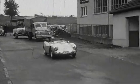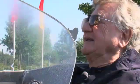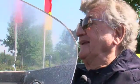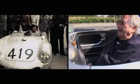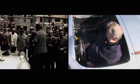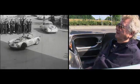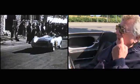We drove with this car on the roads from our hometown Stuttgart to Brescia, and then the entire distance of the race as a practice lap. And then we raced. In 1955, at our first Mille Miglia, with approximately 600 cars, we finished 36th or 37th. But we won our class, which was very important. But the breakthrough with this car, in my eyes, was the Carrera Panamericana.